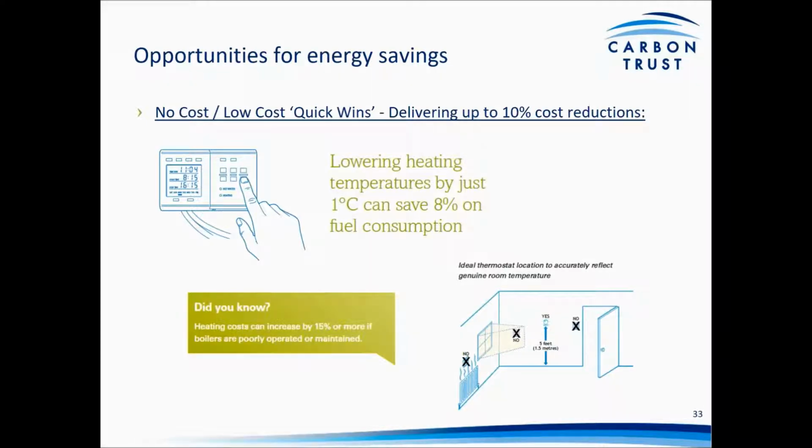Also, we've seen in many cases that if your boiler is maintained poorly or not maintained at all, it can increase the cost of heating by even 15%. So again, I just want to stress that maintenance on boiler systems and heating systems in general is crucial. Another example is to look at the position of thermostats.